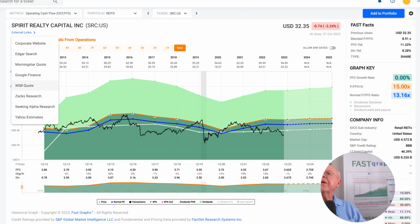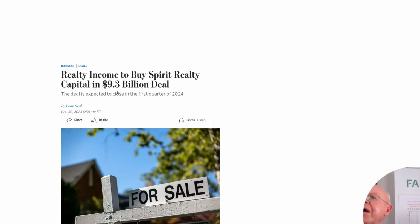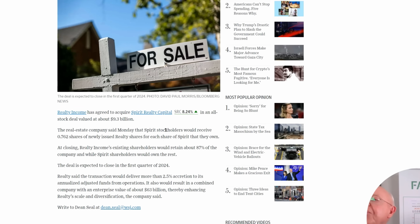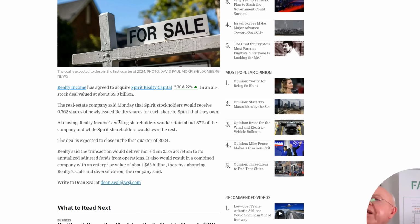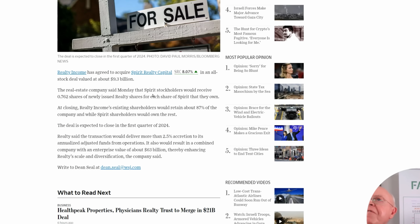Let's go into the external links. Let's go into the Wall Street Journal. And here's the article on Realty Income to buy Spirit Realty in a $9.3 billion deal. Spirit Realty is up 8.2% as we were looking here. Spirit stockholders will receive 0.762 shares of the newly issued Realty shares for each share of Spirit they own. At the closing, Realty Income will own 87% of the company, while Spirit shareholders will own the rest. It's expected to close in the first quarter of 2024, which is obviously not very far from now.